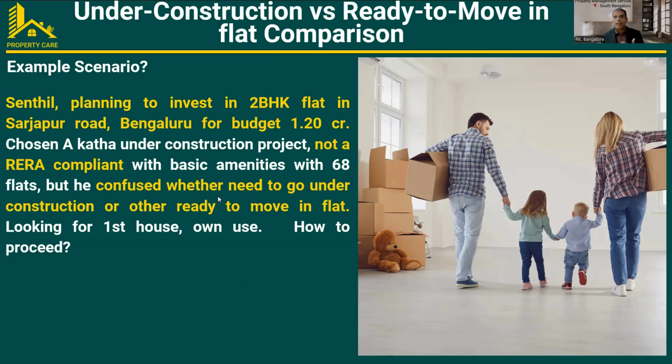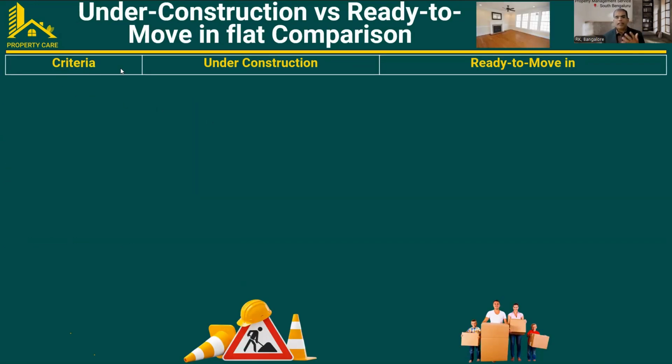But he is confused whether he needs to go ahead with this under construction property or a ready to move in flat. He has some confusion. And this is a first home investment. It is for own use. How to proceed? So I took the two scenarios and the criteria I'm discussing, under construction and ready to move in.